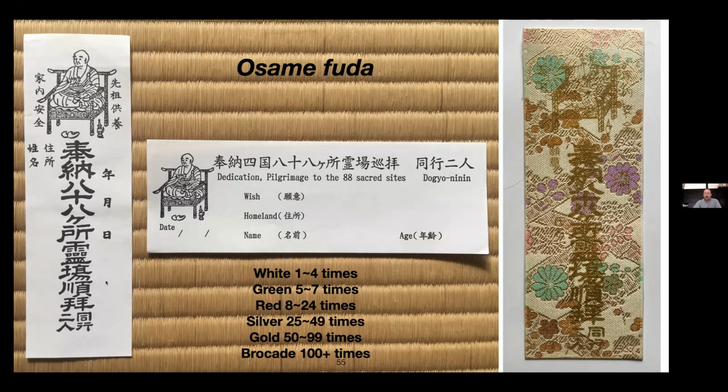And these slips are color-coded. So depending on the number of times you've made the pilgrimage, you're entitled to use different colored slips. So for beginners, there are 1 to 4 times these white slips are used, and then green, red, silver, gold. And if you undertake the pilgrimage more than 100 times, you're able to commission these beautiful woven brocade osame fuda.